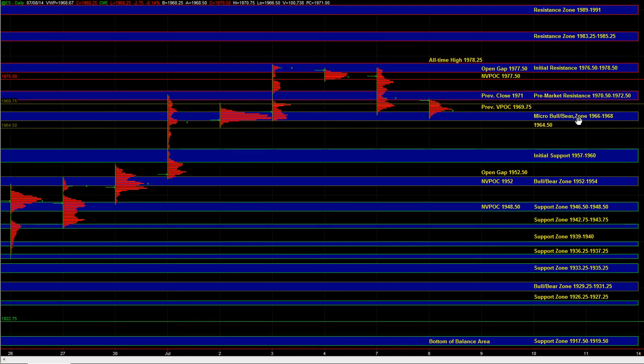And if the market can hold 66 to 68, then we could be looking at a move back up towards 1975 and 76.5 to 78.5. We have the open gap and naked VPOC above, which can serve as an upside objective if this 66-68 zone holds up.